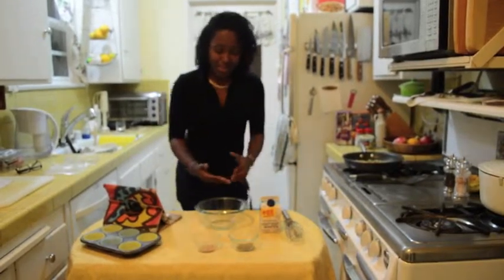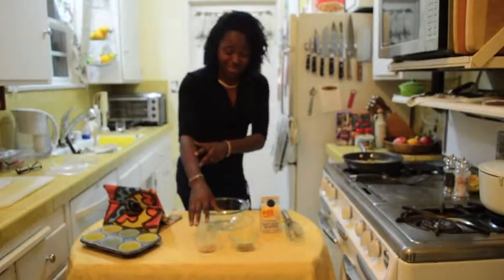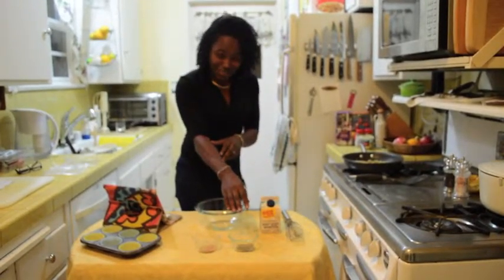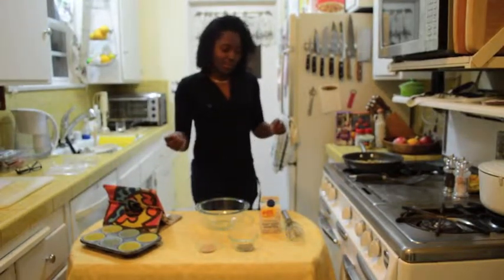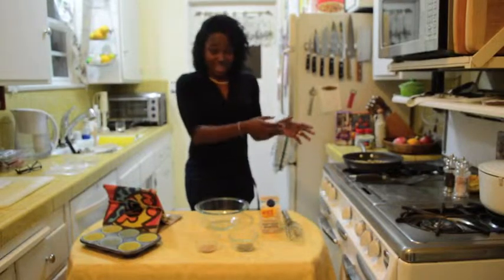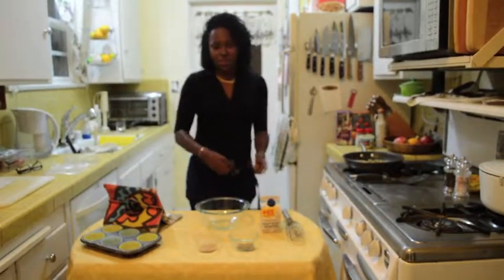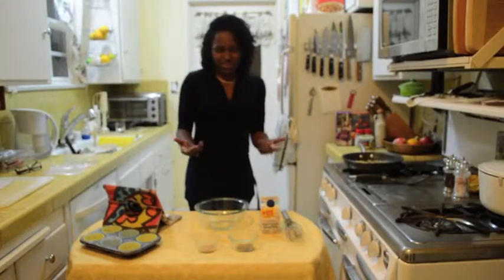Okay, so basically we're going to have our egg whites. We're going to have some seasoning. One is a non-salt seasoning that I got at this store, and one is a pepper seasoning. No, but it's all paleo, so don't worry about it. And we have our vegetables that include bell peppers and onions that are sauteed in a little bit of chopped up garlic. And we're going to mix it all together. We're going to bake it for about 15 minutes until we get our muffins.